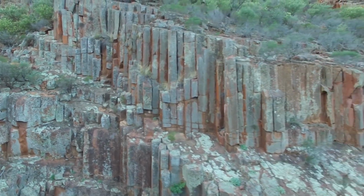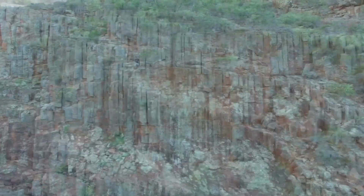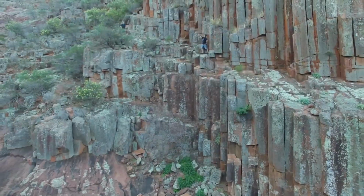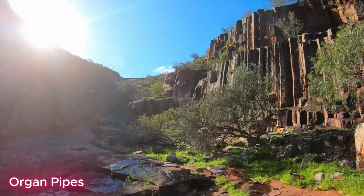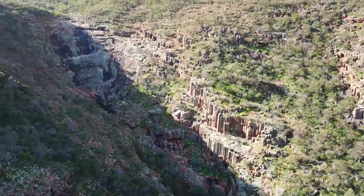The best time to visit is from April to October, when the weather is mild and wildflowers bloom, adding vibrant colors to the rocky landscapes. Hiking and 4WD trails are popular here, offering close encounters with striking rock formations like the Organ Pipes, natural volcanic columns unique to the area.